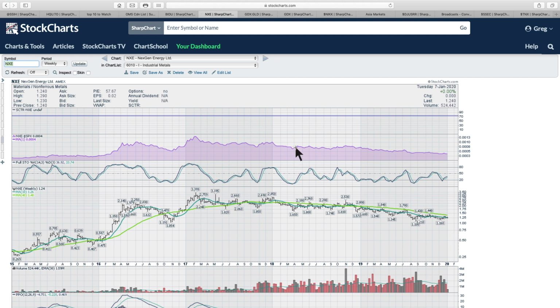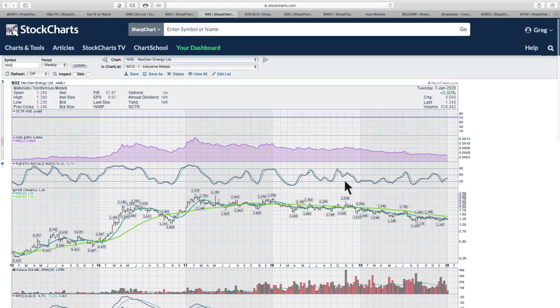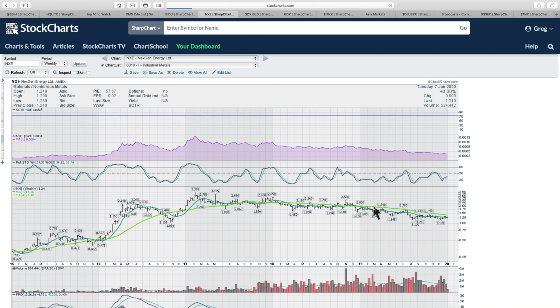There we go. Next Gen Energy. And what we see on this one, this has just been trending down slightly. One of the things on this next gen chart, again, I think this one is uranium, and it just doesn't seem to be getting any positive momentum. So the same sort of industrial disease that Cameco has, it just keeps drifting down and to the right.